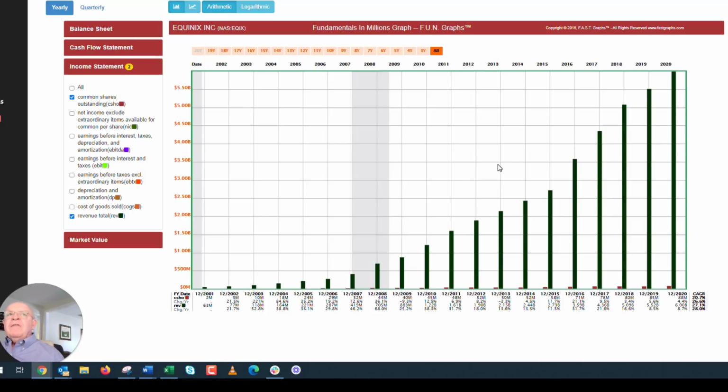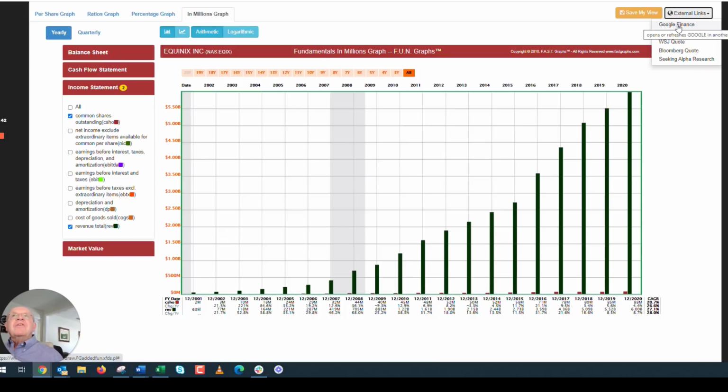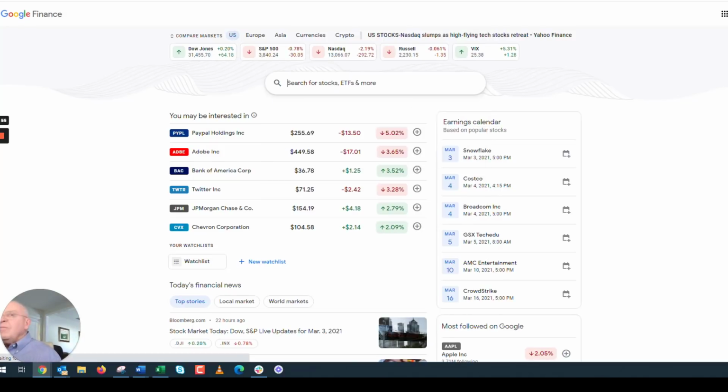And remember, this is not net distributable income. This is total revenues in millions, net revenues in millions, I might add. But the point is, you can see the REIT's advantage, even though their share count is so dilutive and their earnings therefore are so spotty, and that's why you can't really measure a REIT based on its PE ratio. Because I also want to show you something else. If I go into Google Finance here and look at Equinix, if I get a quote on the stock, let me go ahead and get it for you.